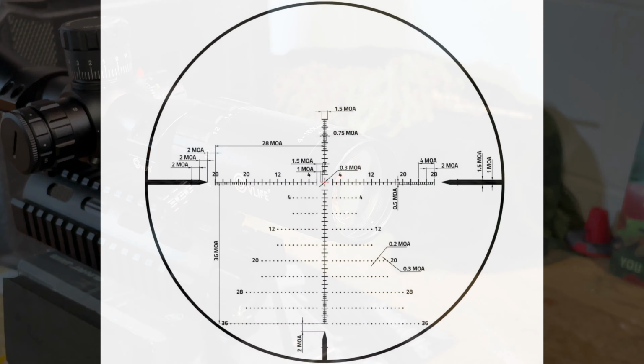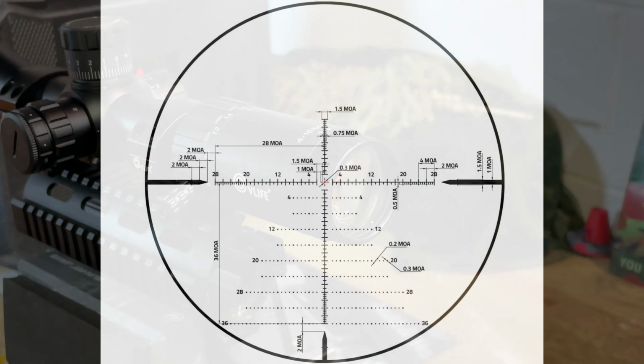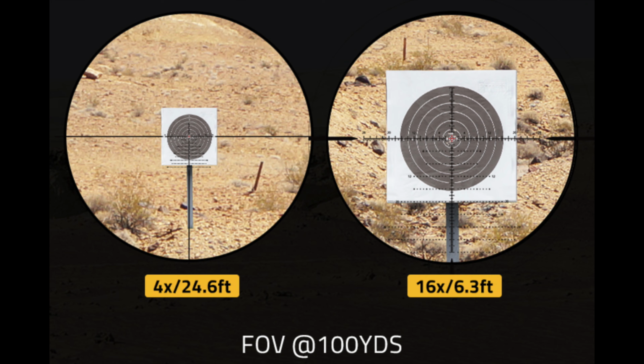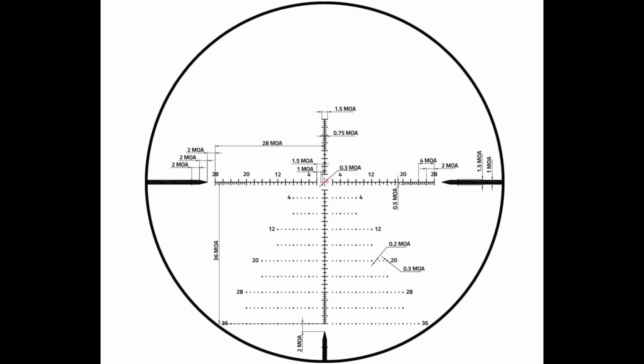And that MOA-based reticle that you're seeing here in illustration form is an etched glass reticle. It's located in the scope's first focal plane, which means it gets larger and smaller in proportion to the scope being adjusted to higher or lower magnification. Because of that, the minute of angle scale that you see is always true regardless of the scope's magnification setting. That makes it very convenient, regardless of the magnification, for use on windage and elevation holds.